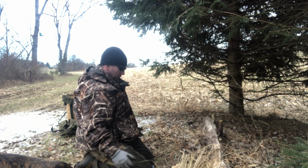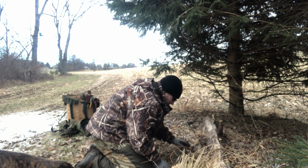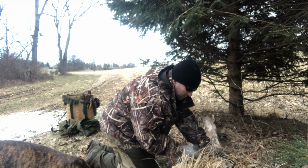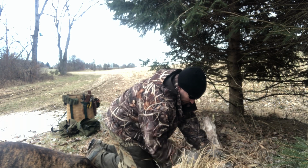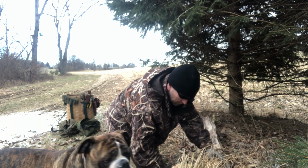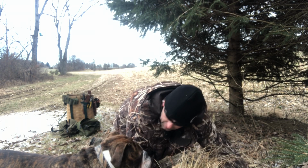You also don't want it away from your trap. You want it obviously close to your trap. Have pieces of it laying in here where he can dig it up. Cut a couple more chunks here. Does that squirrel taste good? I'll take your word for it. It's a little freezer burnt.